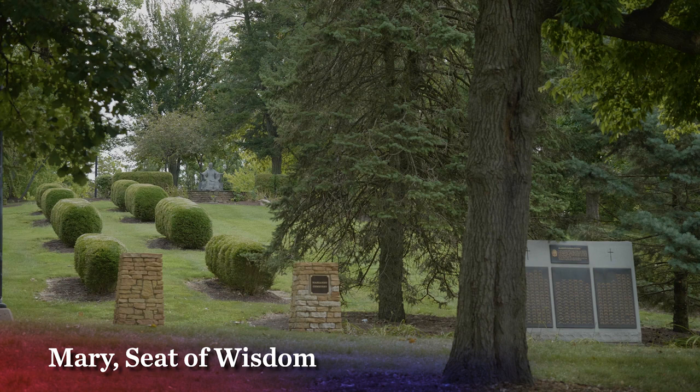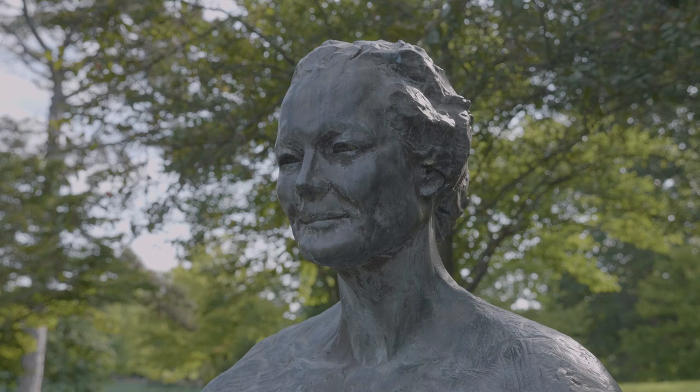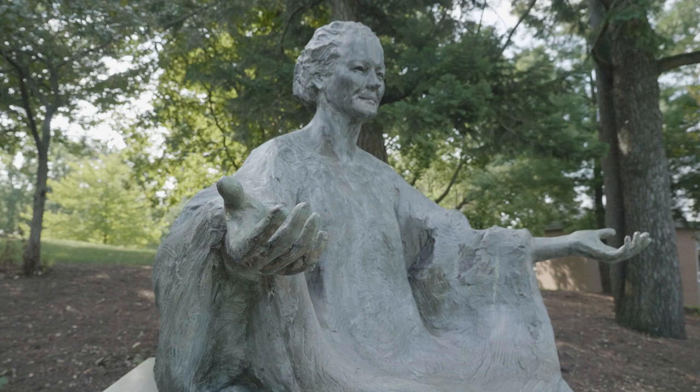Nearby, the Marianist Cemetery contains the graves of the early Marianists who lived and worked at UD. At the top of the hill sits a statue entitled Mary, Seat of Wisdom. This statue, which depicts Mary as a mature woman, was created by Brother Joseph Aspel.